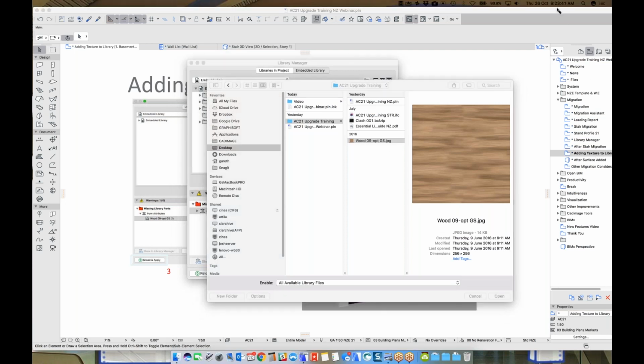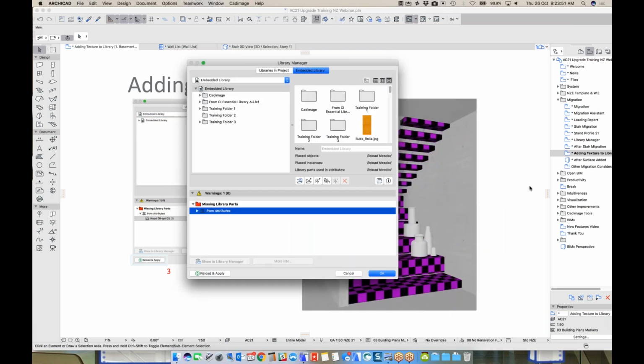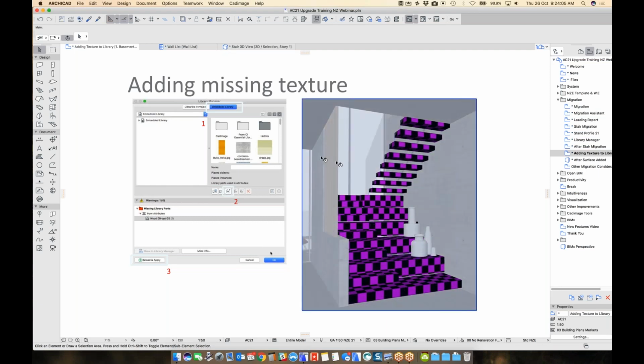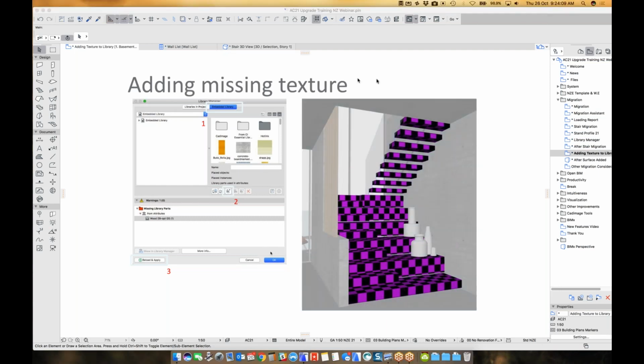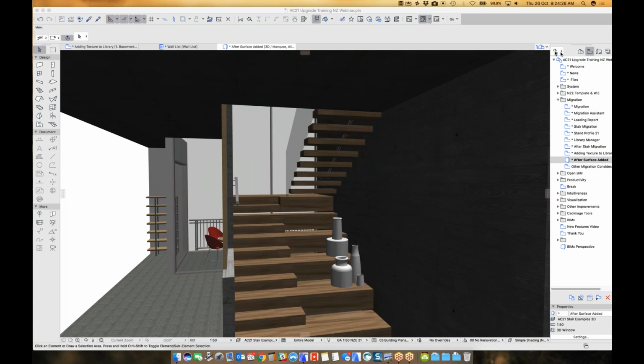and inside that folder there's a file called wood09-optgs.jpg. Once you've found that, click open. Hit open again, or OK again, sorry. And after your computer's done some thinking, your file then at that point will have those loaded libraries back into your project, which you can then go to the next view after surface added, and that will give you a first look at the ARCHICAD Stair in 21 with the surfaces added to it.